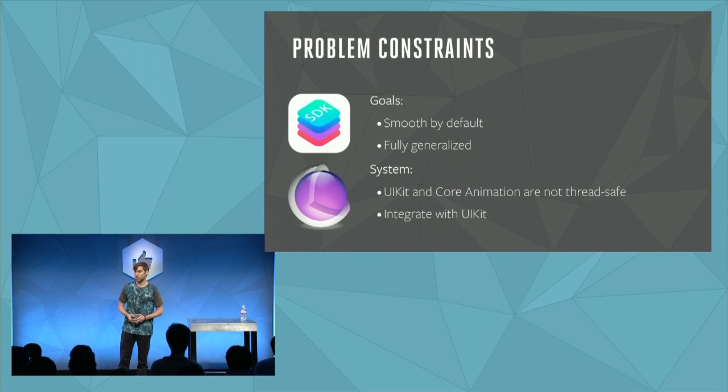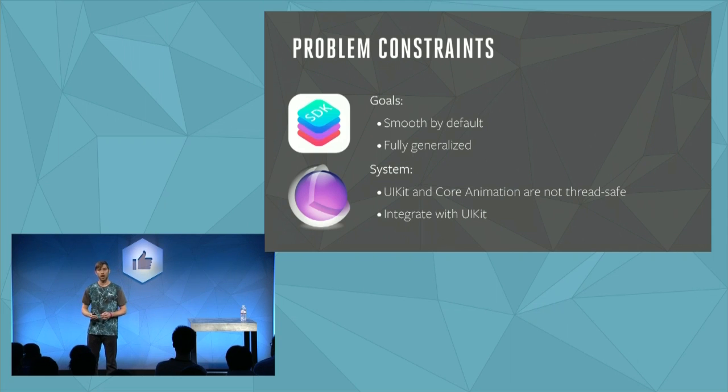So if we wanted to do something structurally different, here are the constraints. We want it to be smooth by default, so that without an engineer spending an extraordinary amount of time optimizing something, it is at least smooth. And so if they do not spend that time to optimize, then it might not load as quickly as ideal. That optimization is still valuable in making things show up faster, but it should not cause the UI to stutter. We wanted something fully generalized that applied not just to newsfeed, but could be used in timeline or the comment stream, everywhere in the app.